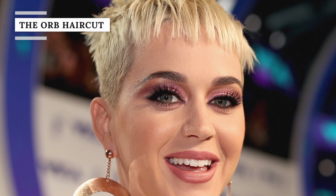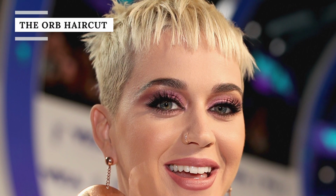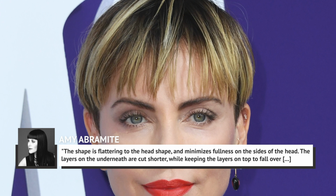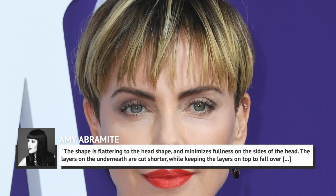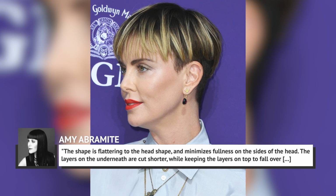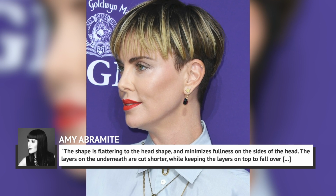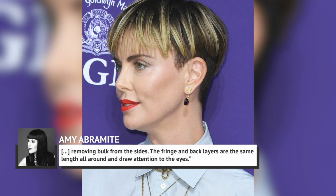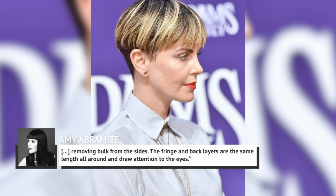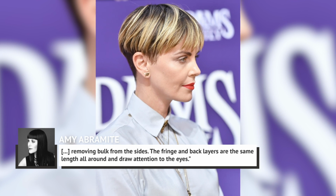You've heard of the bob, but what about the orb? If you're unfamiliar with the look now, you won't be in spring 2020. According to Chicago hairstylist Amy Abramite, the shape is flattering to the head shape and minimizes fullness on the sides of the head. The layers on the underneath are cut shorter, while keeping the layers on top to fall over, removing bulk from the sides. The fringe and back layers are the same length all around and draw attention to the eyes.